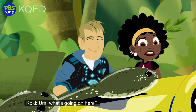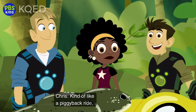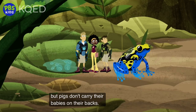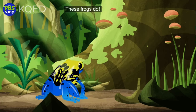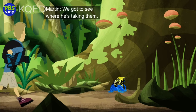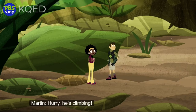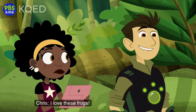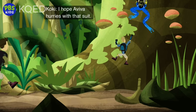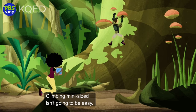What's going on here? A froggyback ride. A froggyback ride? Kind of like a piggyback ride. But pigs don't carry their babies on their backs. These frogs do. We gotta see where he's taking them. The rest of you tadpoles wait here, okay? Hurry, he's climbing. They climb too? I love these frogs. I hope Aviva hurries with that suit. Climbing mini-sized isn't gonna be easy.